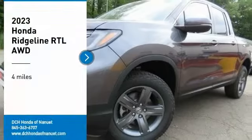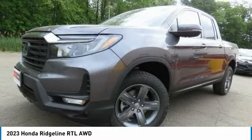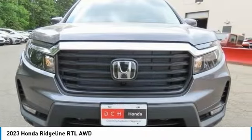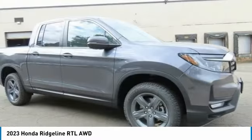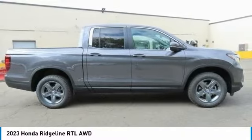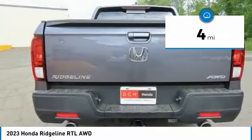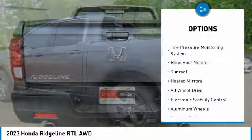Stop by and take a look at the 2023 Honda Ridgeline. The Ridgeline was designed to give you exactly what you need to get the job done. And with Honda quality built right in, this truck can be with you for the long haul. This vehicle has less than 100 miles. Here are some of this vehicle's great options.